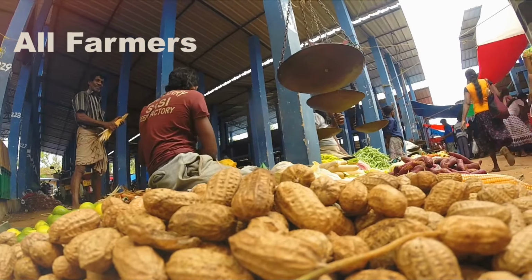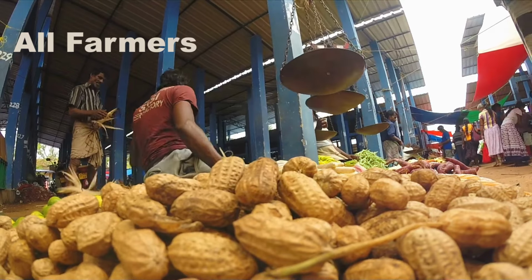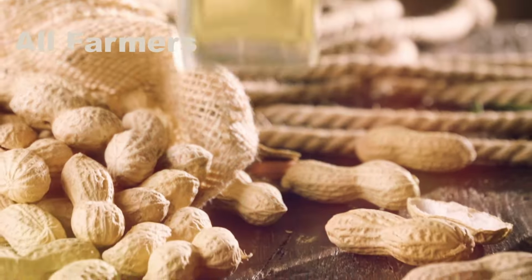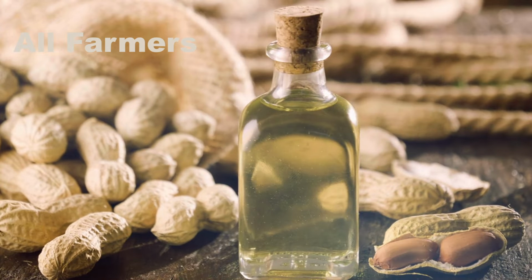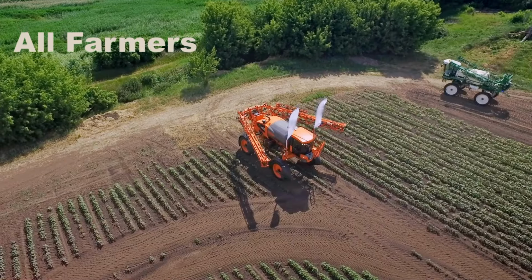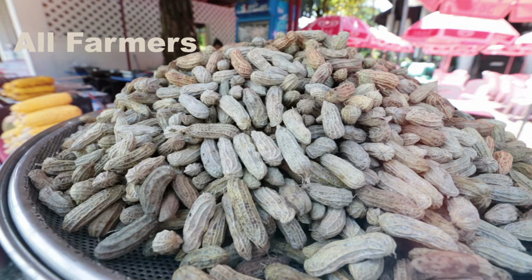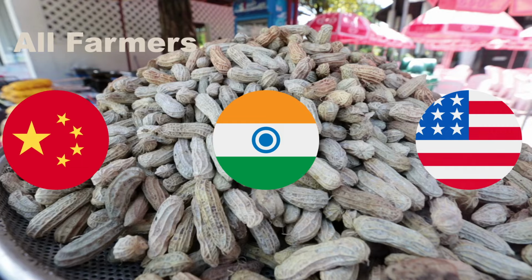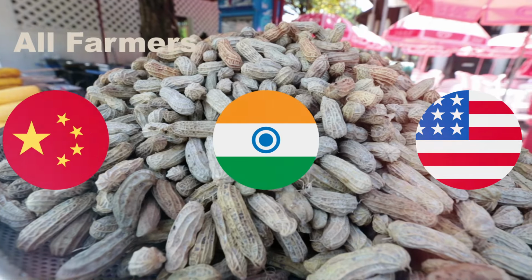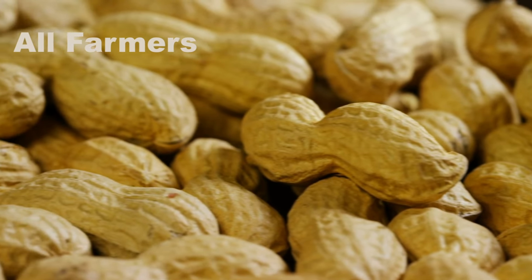Peanuts, often referred to as groundnuts, are among the most versatile and widely consumed crops in the world. They serve as a nutritional powerhouse, offering a rich source of protein, healthy fats, and essential vitamins. Beyond their nutritional value, peanuts are a cornerstone in agriculture and the global economy. Major producers like China, India, and the United States rely heavily on peanuts for their agricultural exports. They play a crucial role in the diets and livelihoods of millions worldwide.